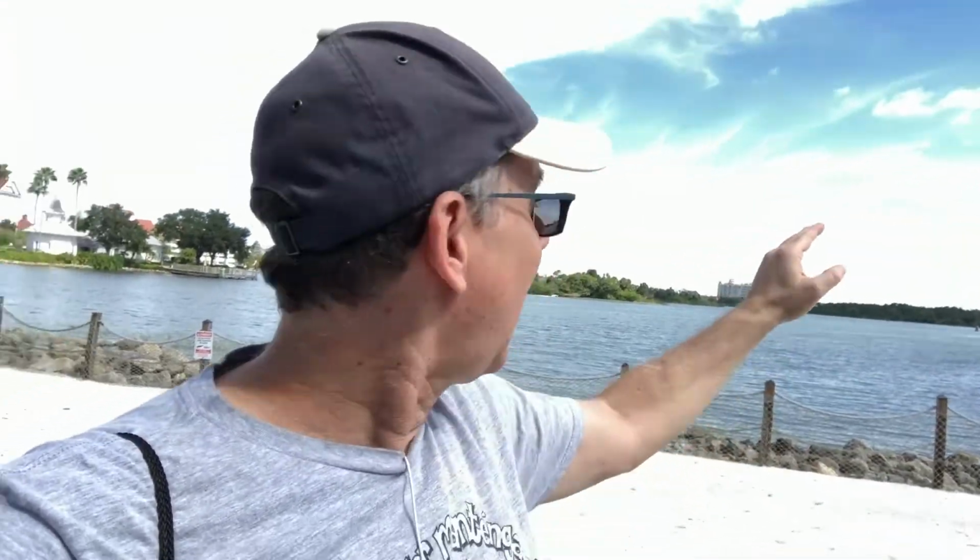Now on the other side of the Contemporary, there's actually the Bay Lake. That was an original thing that was on the maps. It actually was a lake that existed here. So this one is completely man-made, that one was natural. So just kind of an interesting little side note.